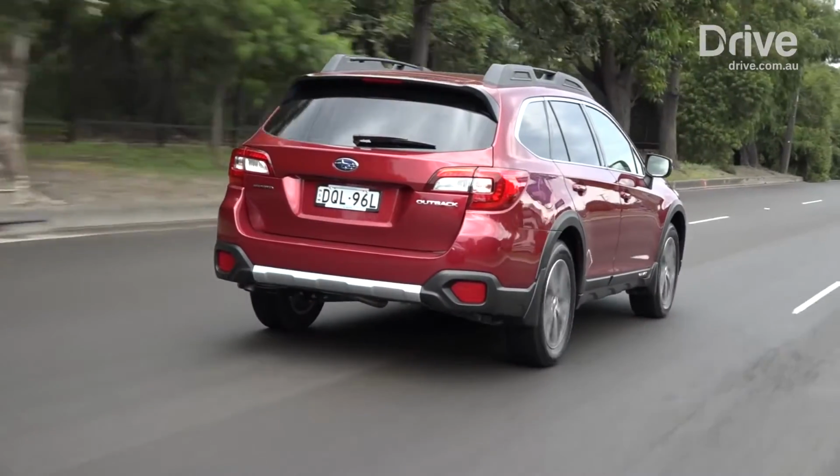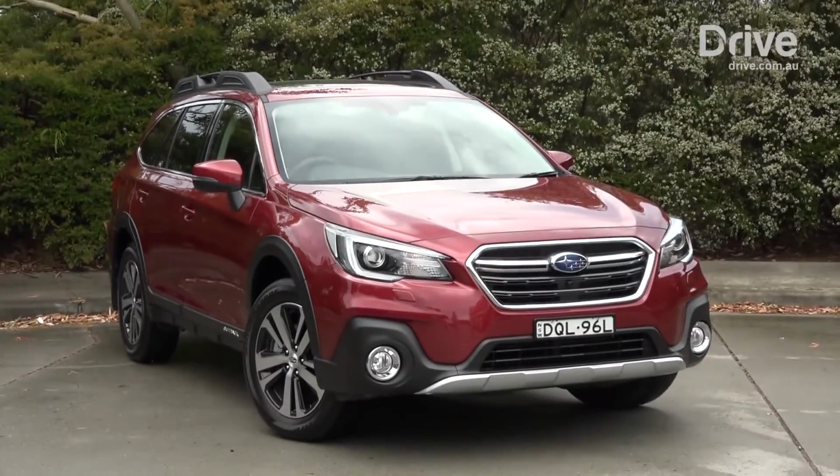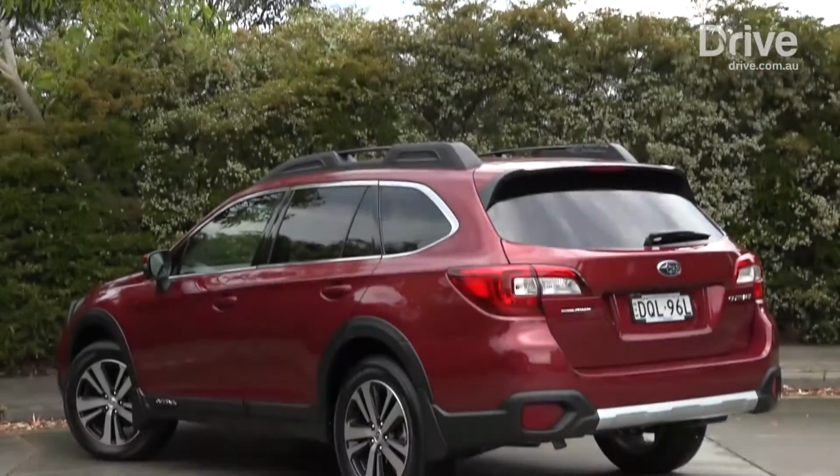Subaru didn't reinvent the wheel with the updated Outback, and it didn't need to. This wagon remains a safe, practical and user-friendly option that makes plenty of sense for Australian families. The updated Outback is on sale now.